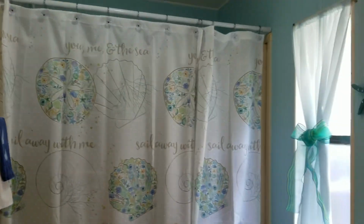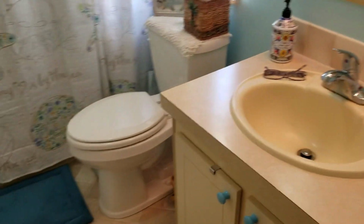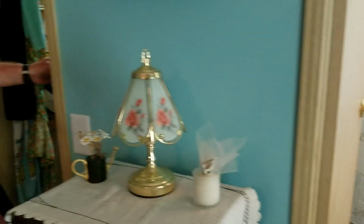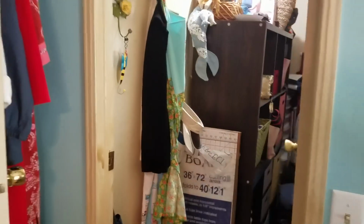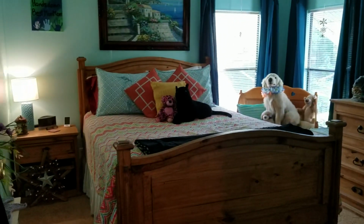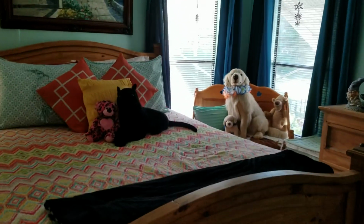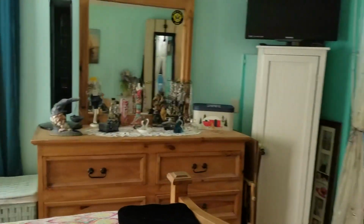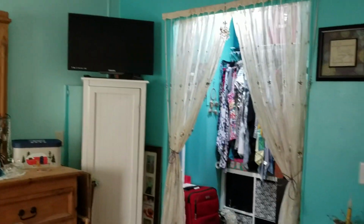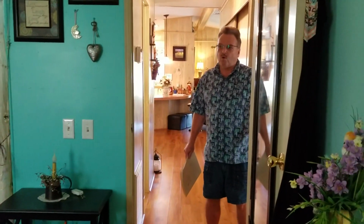Nicely done guest master bath with a walk-in closet. And we've got a large guest bedroom as well, a good-sized guest bedroom. This home comes mostly furnished for you. Got a lot of stuff to get you started. Bring your stuff, mix it in. You'll have a great home here in Bay Indies.